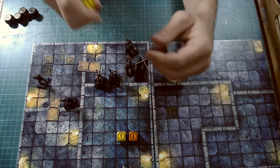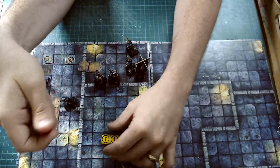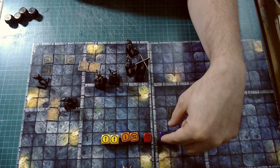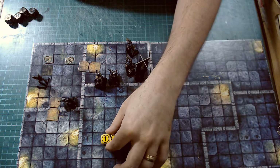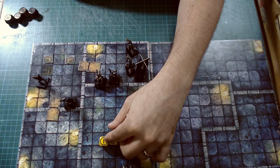The different coloured dice represent how good the dice is. Yellow being weakest, orange being next strongest, red being very good, and purple being the best. The opponent's armour class is then subtracted from the attack strength. The remaining value is the amount of damage dealt.